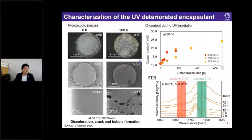Okay, so the digital microscope and SEM images of the EVA encapsulant are shown here. Following the UV deterioration, discoloration was observed. The SEM images of the UV deteriorated EVA encapsulant showed cracks and bubbles, suggesting the formation of gaseous products during the UV irradiation. And the oxygen content of the UV deteriorated samples prepared at different UV irradiation intensity revealed that oxygen content increased with aging duration.